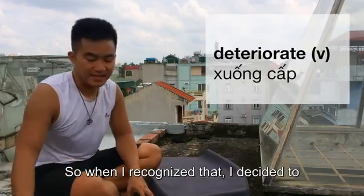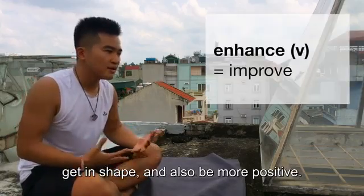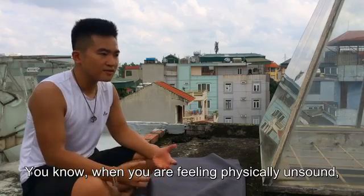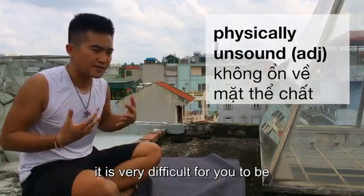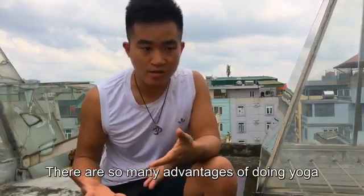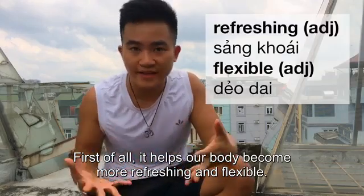So when I recognized that, I decided to join a yoga club to enhance my health, get in shape, and also to be more positive. When you are feeling physically unsound, it is very difficult for you to be mentally healthy. There are so many advantages of doing yoga. First of all, it helps our body become more refreshed and flexible.